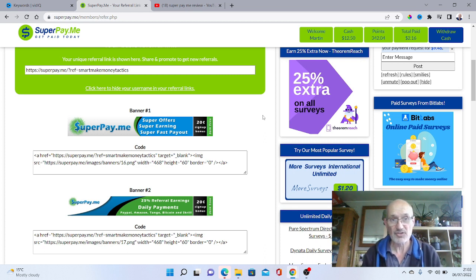You can just post images and videos and that on Twitter, on Facebook, even on places like Instagram, TikTok. You could do small videos on TikTok or Instagram Reels. Loads and loads of different places you could do. You could also go on to forums, and then you could post a link on your bio and things like that to take people back to superpay.me. So loads of different ways that you can go and do this, and then put your link in there, which will then get you more referrals.